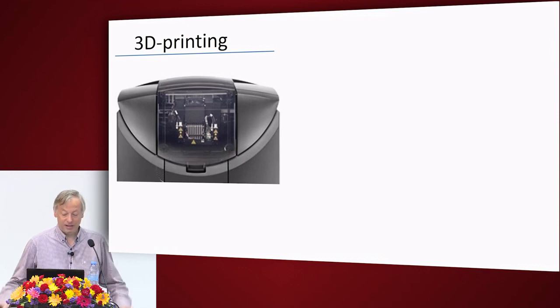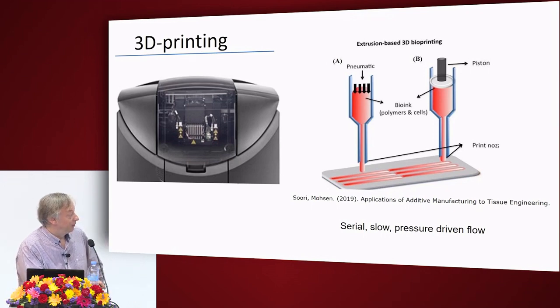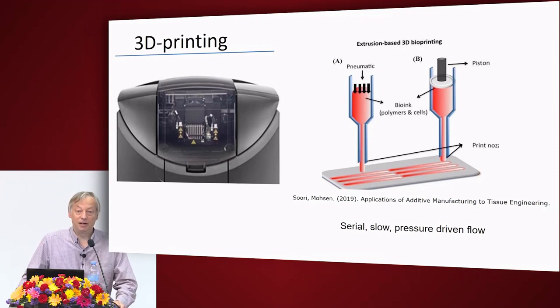We're all familiar with 3D printing. Most of us have such a device in the lab. And what is done is very often extrusion printing. A fluid is mixed with some material and ink, and then it's positioned somewhere. And so this requires a pressure, it requires flow, and it's typically a serial process where you position things one point at a time, and therefore generally is quite a slow process.